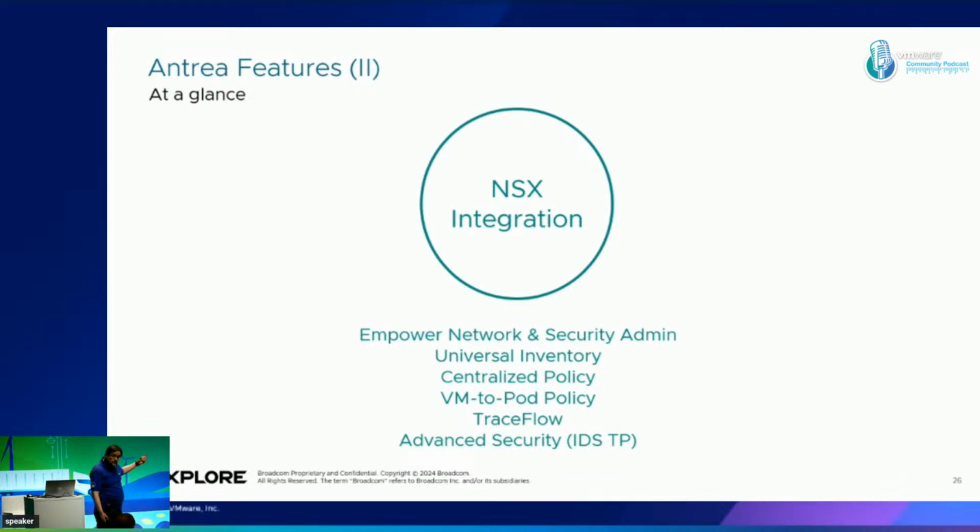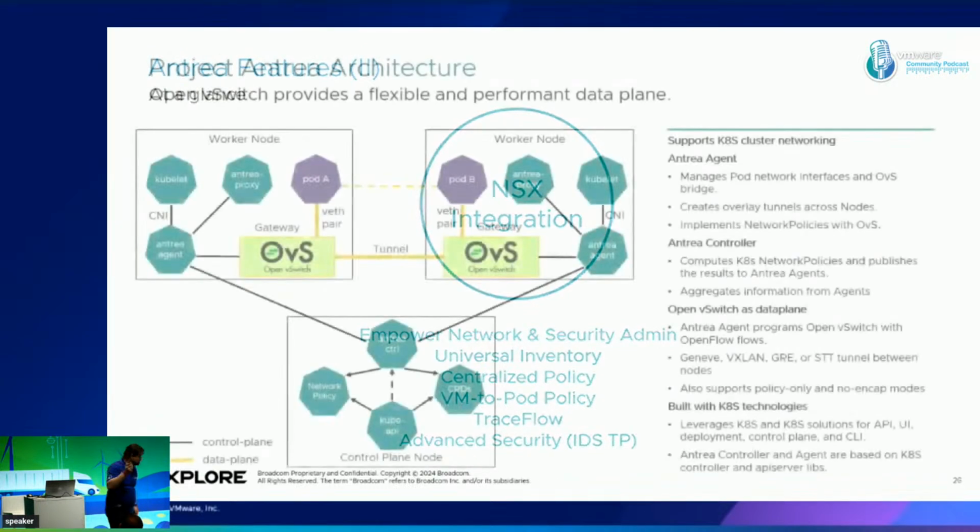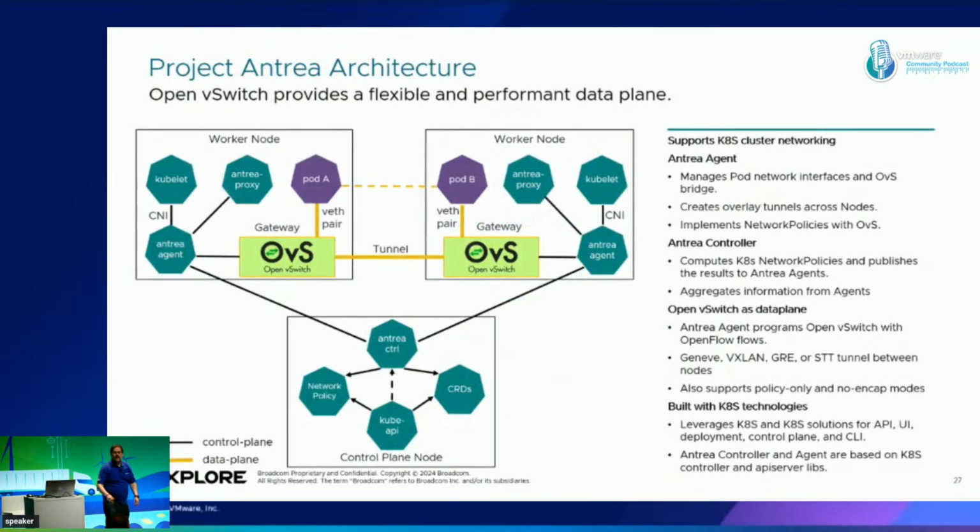And also, the open source project is just a CNI. But in the case you're running Antrea inside VCF, it's possible to integrate with NSX and use NSX Manager to see or define how the pods talk together, like a distributed firewall. You have a lot of details.